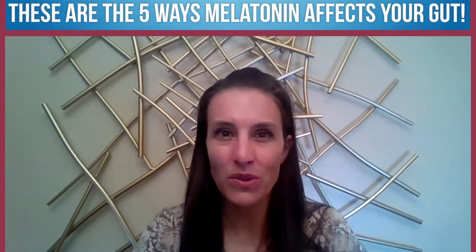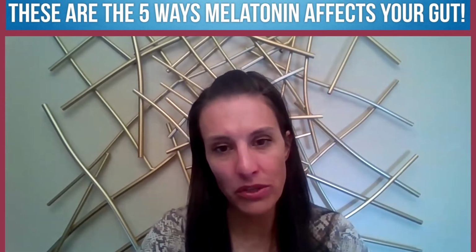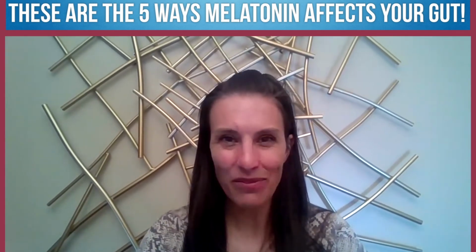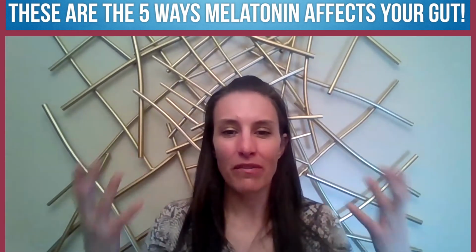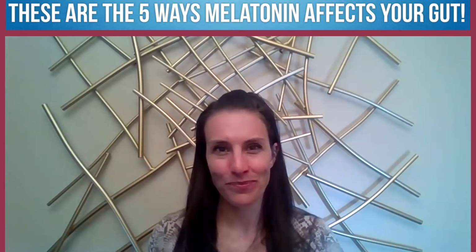And you can also use fish and eggs as well to increase your serum melatonin level. So getting that from your food is actually really helpful as well. And so make sure that you have a properly functioning gut so that you can absorb and assimilate these nutrients.